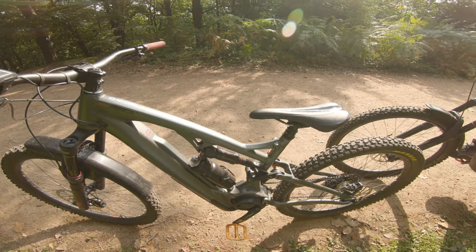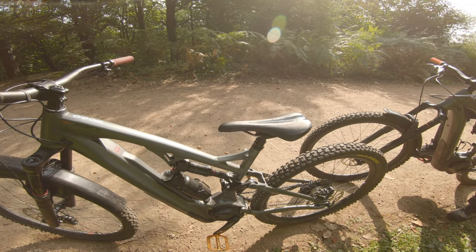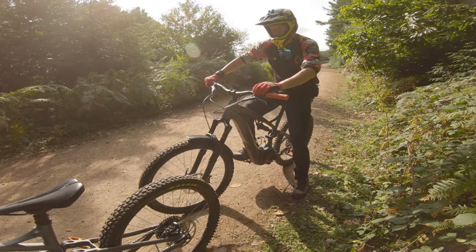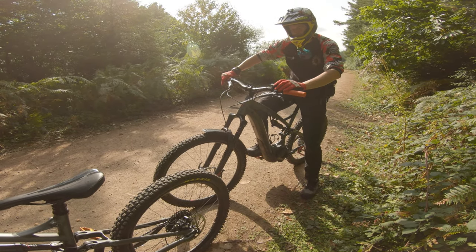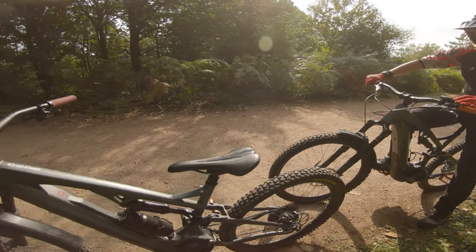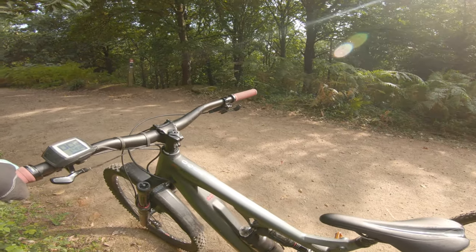It's always weird riding a bike that's not yours, so it's not perfectly set up, but so far we've had a lot of fun on a climb. Didn't film it, but blitzed up it. Very laser. So we're going to go and play some more, see what it's like. We'll see you out there on the trail.